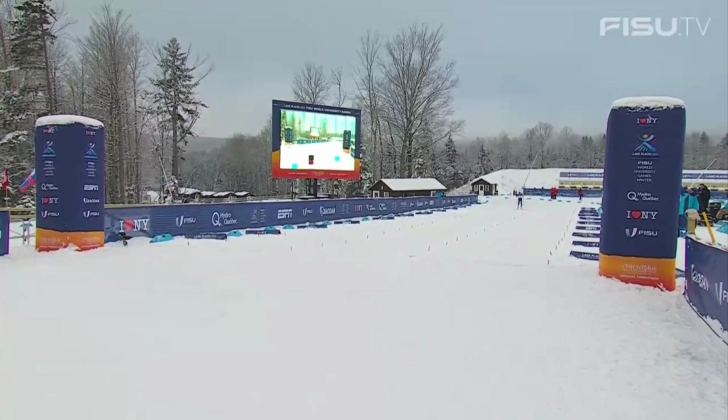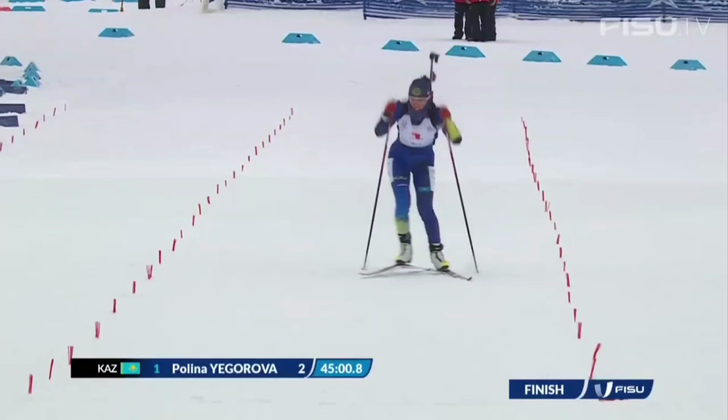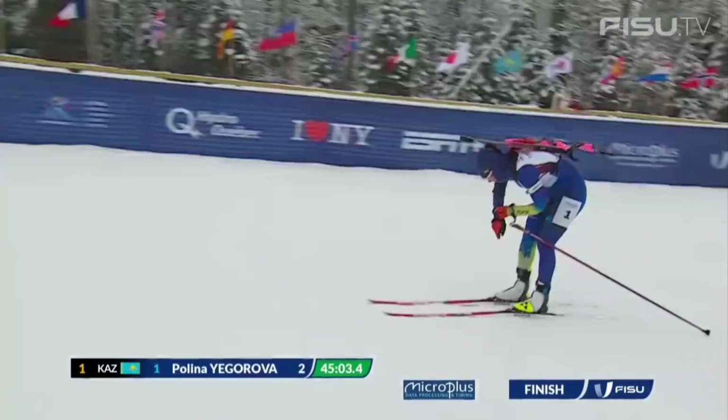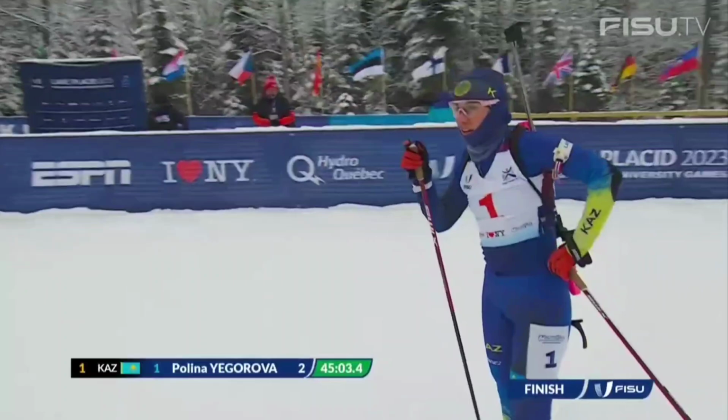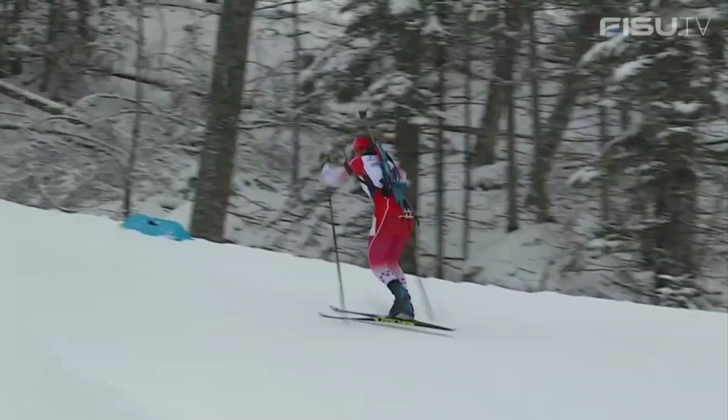And here we go, this is Polina Yegorova, started with bib number one and has thrown down the gauntlet for those to follow. Finishes with a time of 45:03.4. 45 minutes, 3 minutes, and still has the energy to wave to the fans and wave to the crowd.